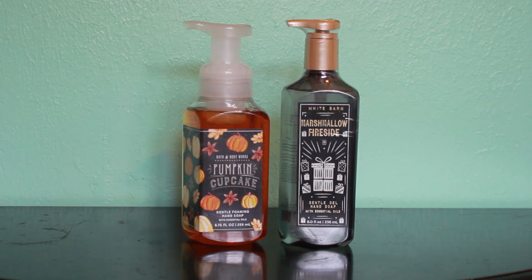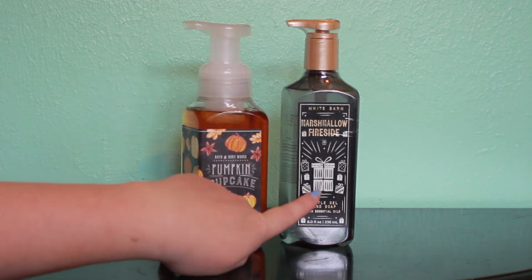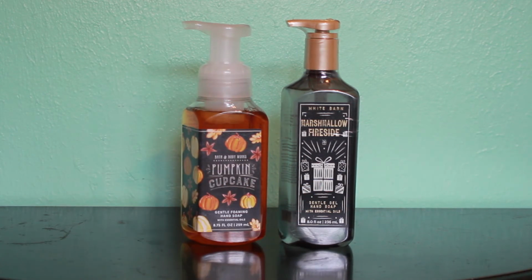I have a lot of hand soaps I'm trying to use up currently, just some little random soft soap ones, or ones that are fine, but they're just not as fun as Bath & Body Works. So the two that I have in this one are Pumpkin Cupcake and my all-time favorite, Marshmallow Fireside. Those are the only two I have at the moment, but I'm sure eventually I will break into those after I clear out my stash of all the old stuff I don't care as much about.